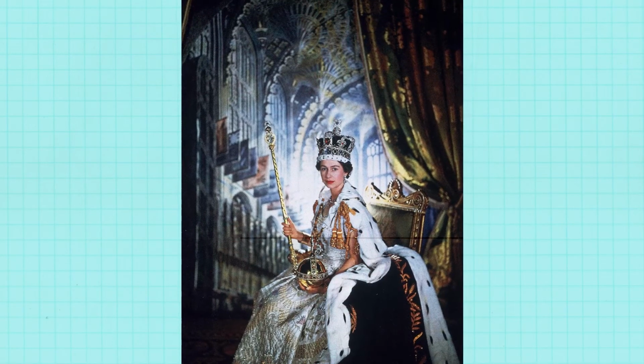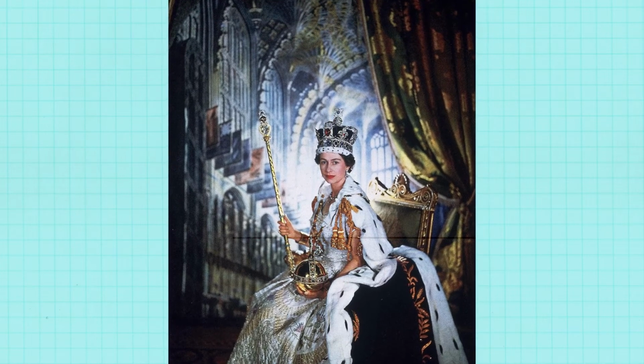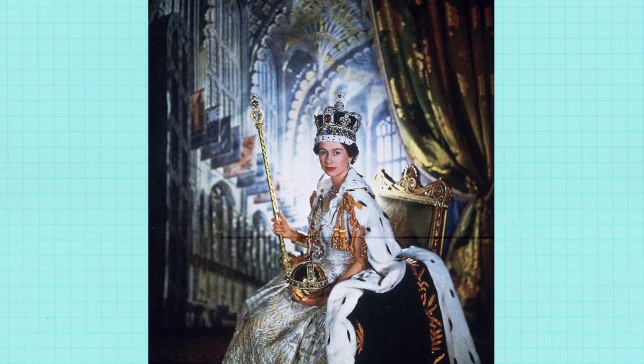You may or you may not know that when a king or queen is crowned ruler over their country, they are handed a scepter, which is like a staff, and an orb. Here you can see a picture of Queen Elizabeth with her scepter and orb when she was crowned the Queen of the United Kingdom. They are symbols of her authority to rule over her kingdom.